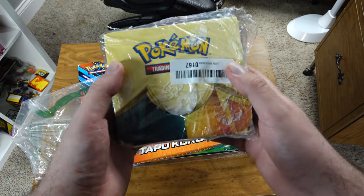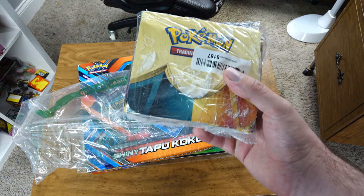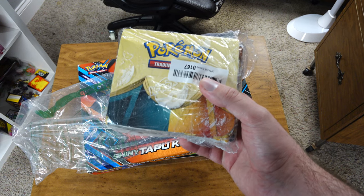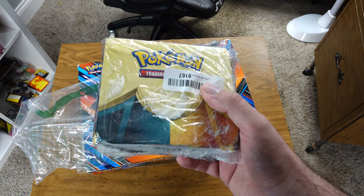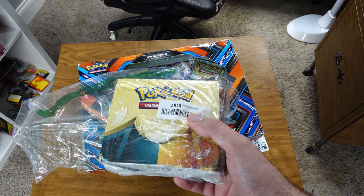Now the previous one, you guys didn't even see this, but I had another Darkness Ablaze booster box that was so ripped open, like packs were in half. Certain packs had 15, 20 cards in them. Other packs only had code cards in them. That went straight back to the old Amazon.